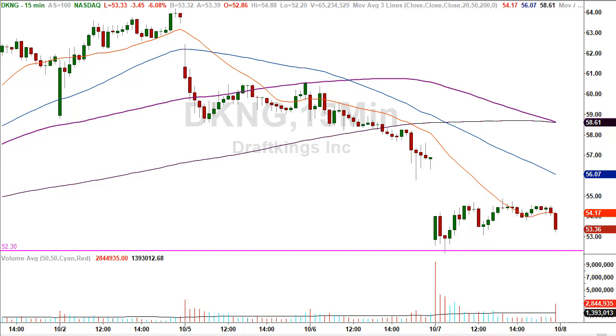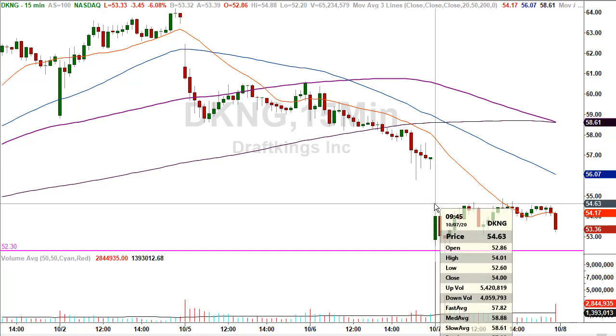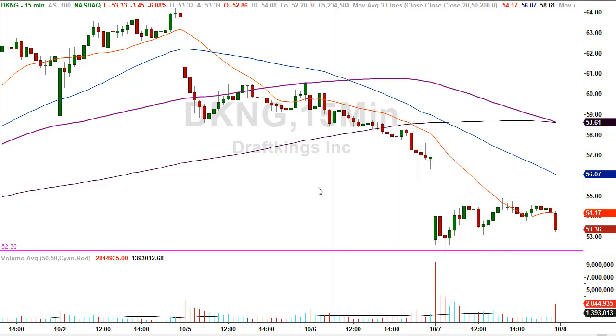I can't get my numbers straight. Either way, you get the point. But also what happened was they did it in the pre-market, and then in this candle, the low was 52.60. If you have a question like, I'm not sure whether it was too short, was it too close, or do we still have a chance?